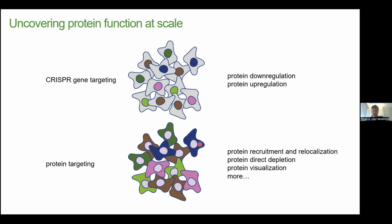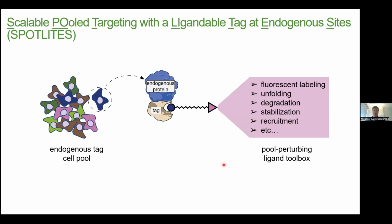This enables new ways to study proteins in high throughput pooled formats, where we can perturb these proteins in different ways, including by inducing changes in localization, affecting the protein levels directly, studying the protein localization patterns, and much more. So the way we do this is through a technology called SPOTLIGHTS, which stands for scalable pooled targeting with a ligandable tag at endogenous sites. And I'll tell you first what it does, and in subsequent slides, how it does it.